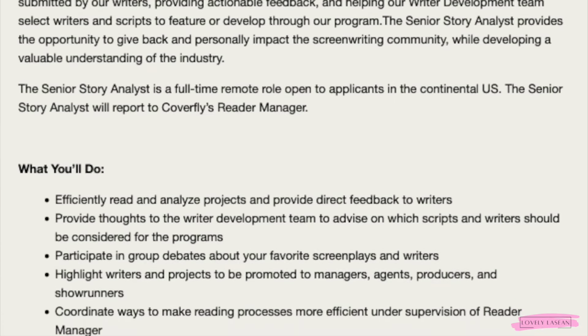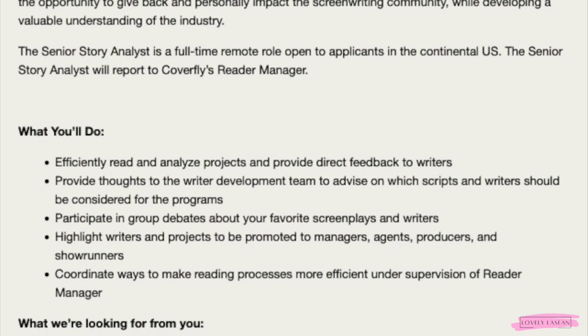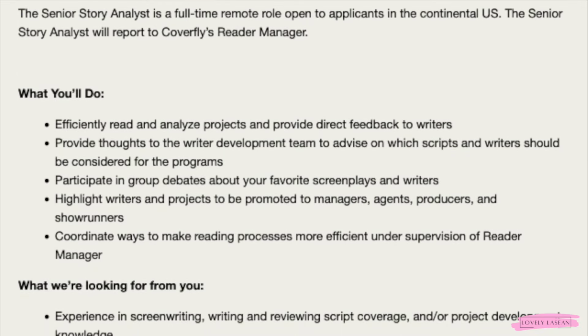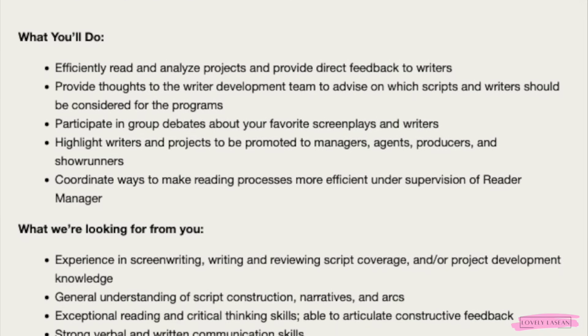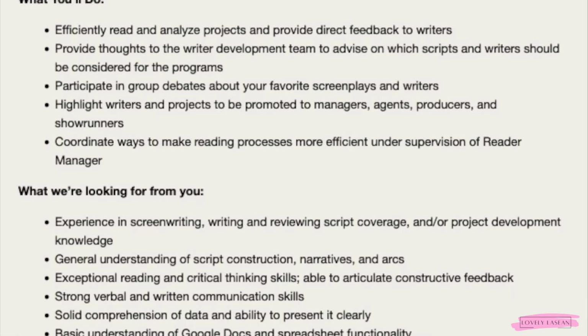You'll provide thoughts to the writer development team to advise on which scripts and writers should be considered for the programs. You'll participate in group debates about your favorite screenplays and writers, and highlight writers and projects to be promoted to managers, agents, producers, and showrunners. And you'll coordinate ways to make reading processes more efficient under supervision of reader manager.